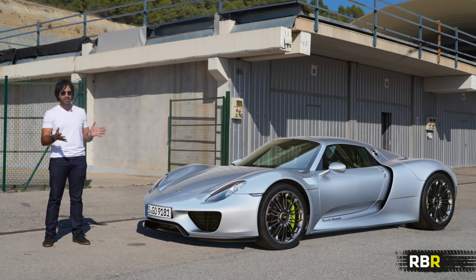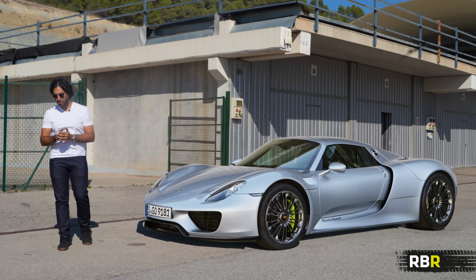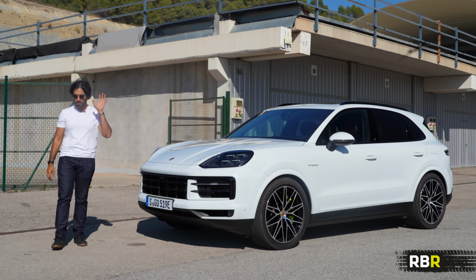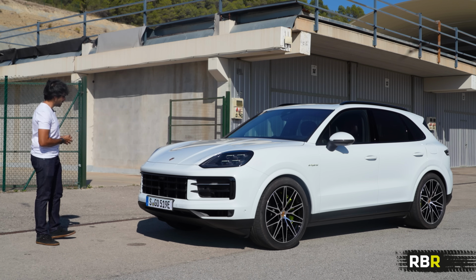the 918 Spyder Hypercar. Speaking of which, it's been 10 years since this car really set the direction that Porsche would take with every single one of their hybrids, including our car today, which marries both of these cars, and that's the Cayenne SE hybrid that we're testing today.